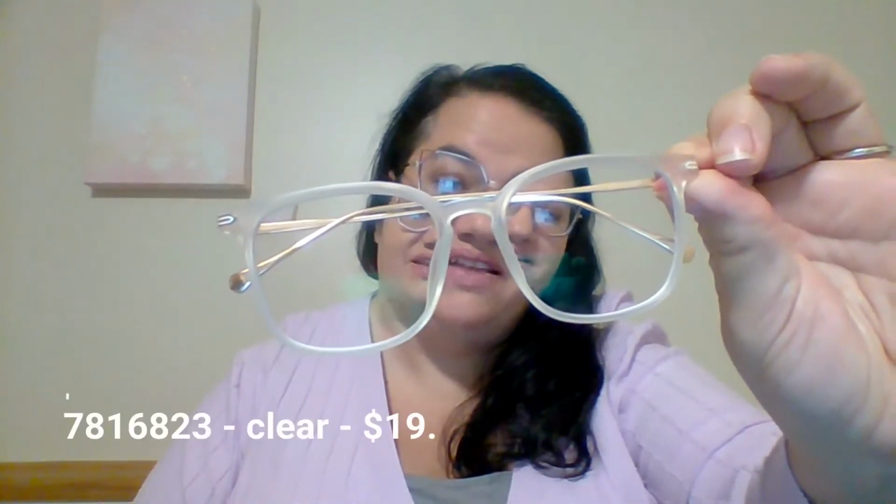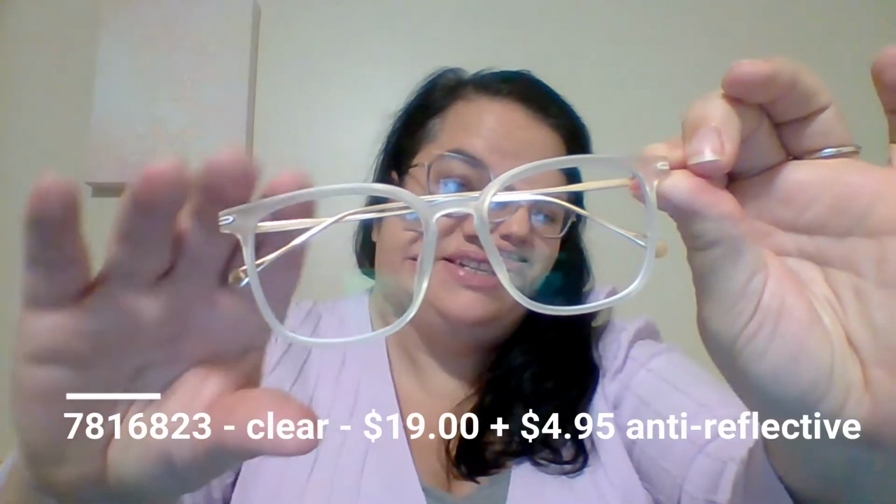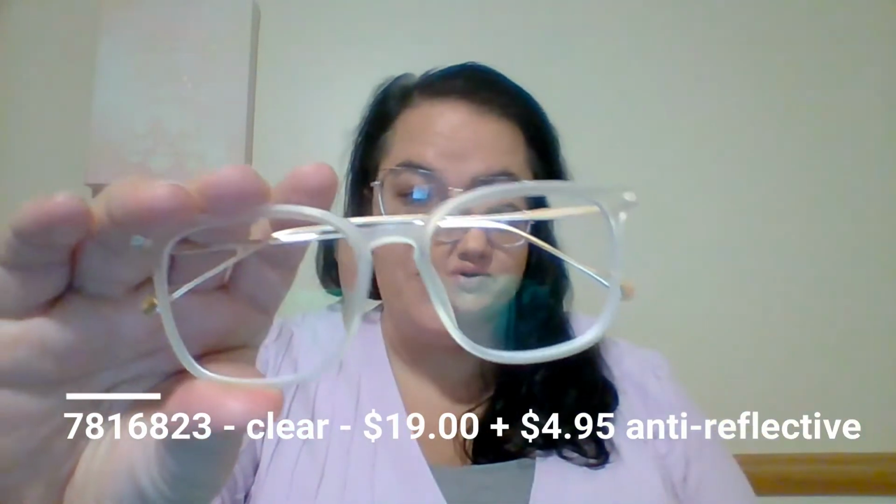I'm going to show you the glasses that I think really influenced me to go ahead and make this order. I saw these before and I really loved them and I wanted them in my life. And then they were sold out, and that made me very sad. And then I saw that they were no longer sold out and I said, I need these in my life. So I went ahead and got them.